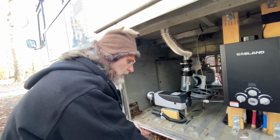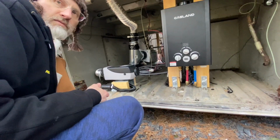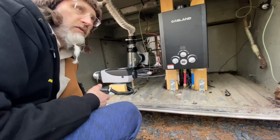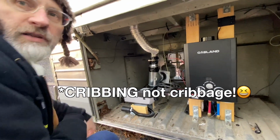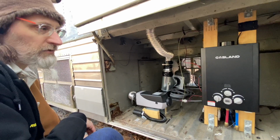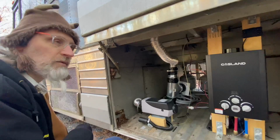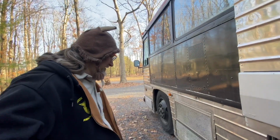So if you can get underneath this safely when it's without air, then you can be under it when it's aired up. Otherwise, you need jack stands or cribbing or heavy duty wood blocking in order to safely get under the bus without risk of getting crushed, which nobody wants. Oh, that would change our plans a little bit. I think so. I'm not up for that.